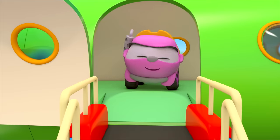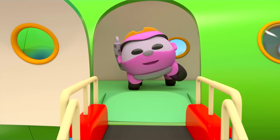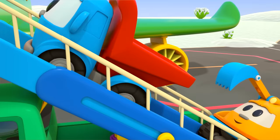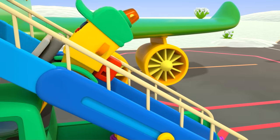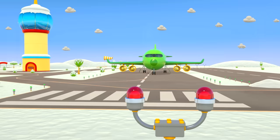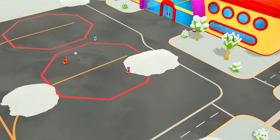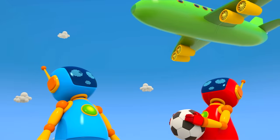Flight 123 is ready for takeoff. Passengers, proceed to boarding. The cars are all going up the gangway. The engines have started. The plane has taken off. Have a nice flight, airplane.